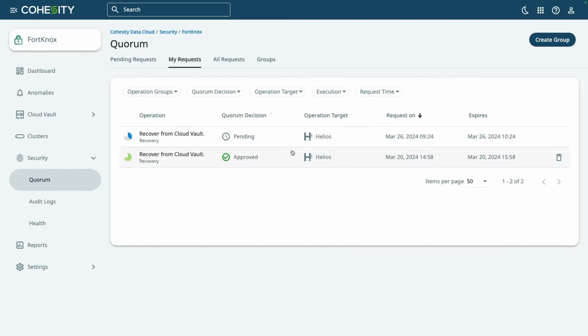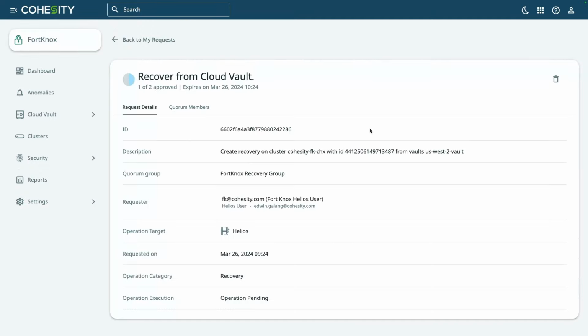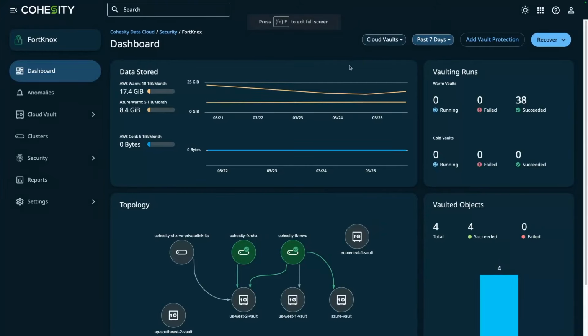And so here, if I drill into this, it's showing I'm trying to recover this. And what's nice is the other members of the group will get a notification via email, or they'll see it in their environment. It's saying, hey, my user has submitted a recovery. It's pending. And because I'm a member of it, I've already approved it, obviously. And then it requires another approval. And because I'm in a demo environment, I have access to the other user. So I'm going to go ahead and flip over to the other screen.